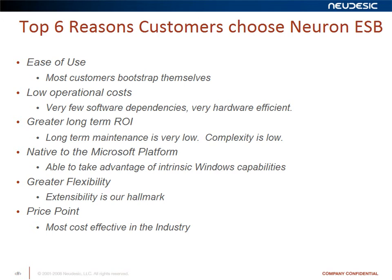Now, a lot of customers choose Neuron ESB, and I looked at some of the reasons, and the top reasons really boil down to ease of use. We find most customers bootstrap themselves. They don't need a lot of training. They don't need a lot of time from us.